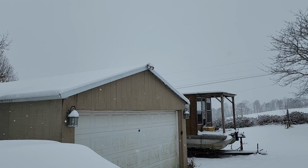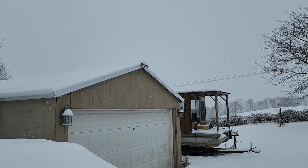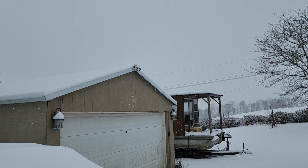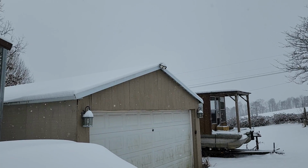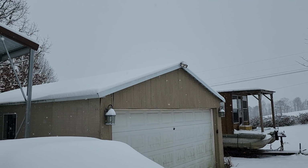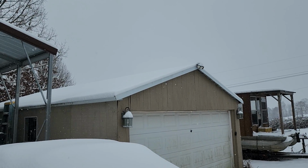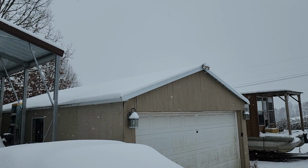So I'm going to try and get a little bit of that off there. It looks like maybe there's only 4 inches on the roof. We had a lot of wind last night, which helped prevent it from collecting on the roof. But if you have a roof like that and you can clean it off, you might want to try and clean some of it off before it gets extremely cold over the next couple of days, because you're not going to be able to then.